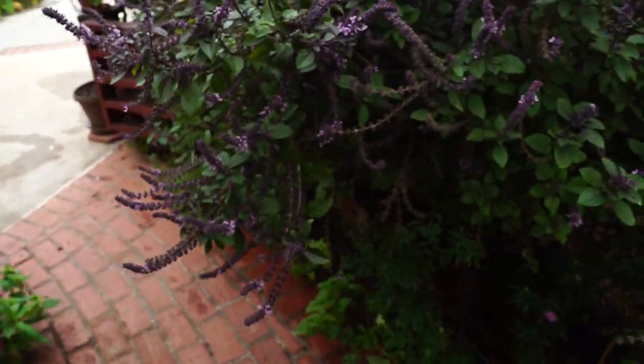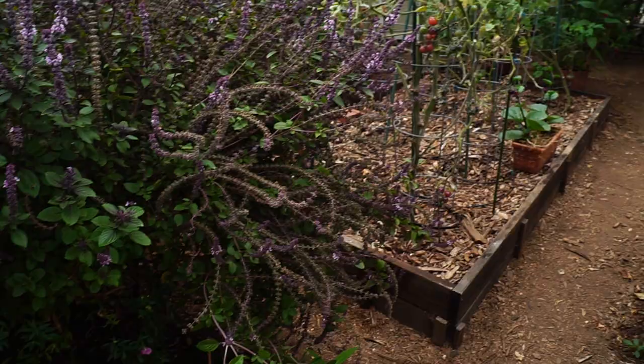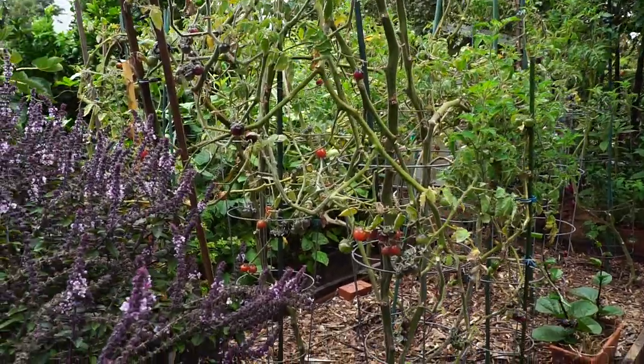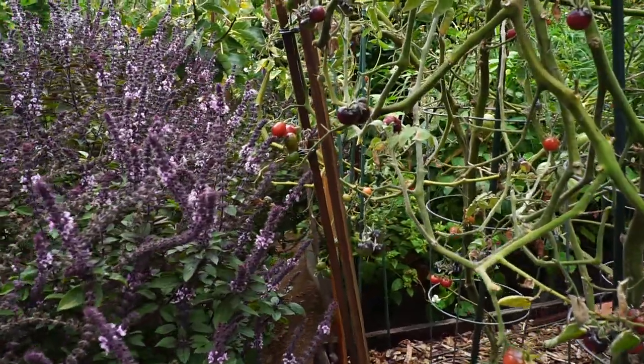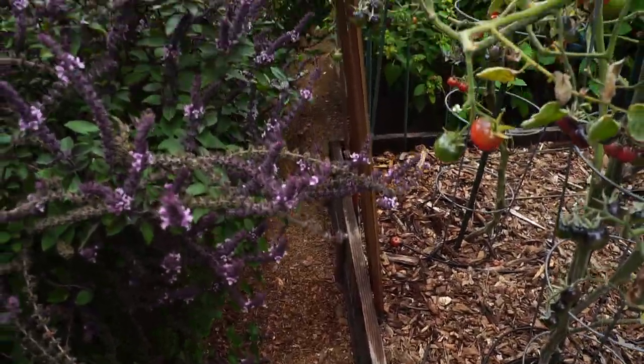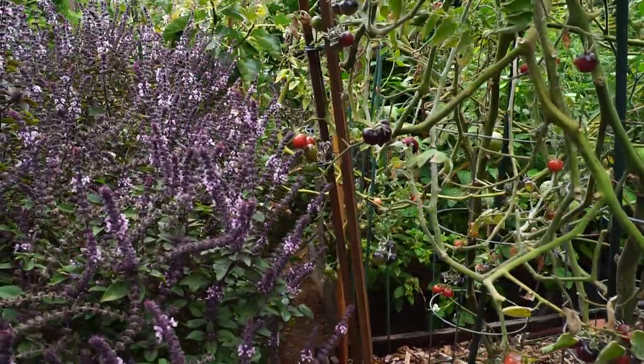Let me take you on a tour of the maze of my tiny garden. I contemplated a major pruning of the purple basil, but just couldn't do it to the bees.